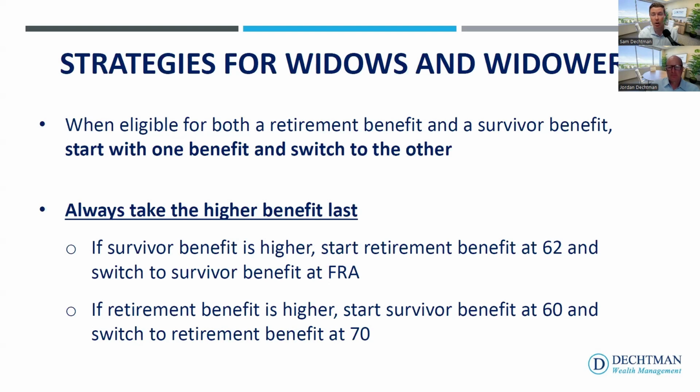The rule here is that you always take the higher benefit last. If the survivor benefit is higher, start with your retirement benefit at age 62 and switch to the survivor benefit at full retirement age. If your retirement benefit is higher, start your survivor benefit as early as age 60 and switch to your retirement benefit at 70. If you are ever in this situation, please call us. We will help you figure out what the best strategy is. The main takeaway that we want from this particular slide is just to understand that if you are a widow or widower, you have options and you can collect one benefit and switch to another.